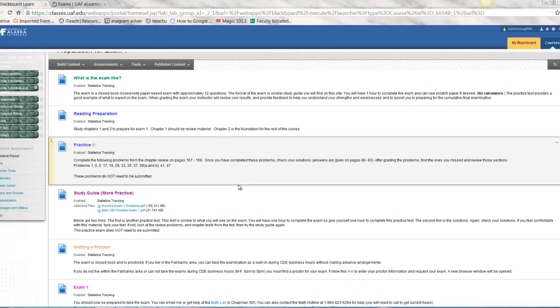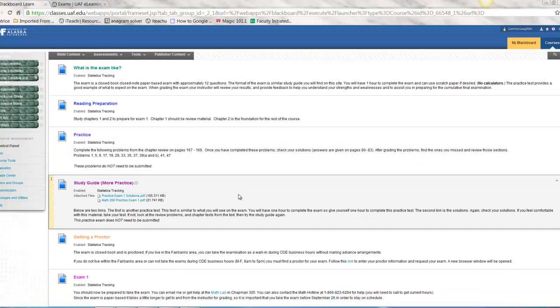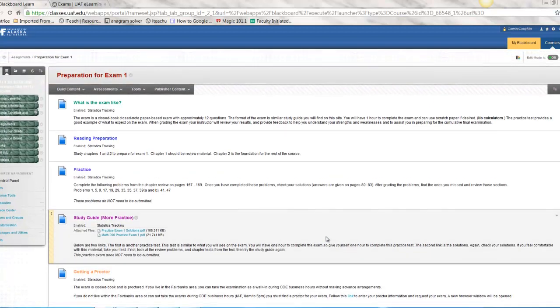Math Lab. So if you're still having problems and you're on campus, you can go to the Math Lab and get help there. There's also the Math Hotline for students who aren't in Fairbanks. You can call and get help there as well. Again, just really important, make sure you get your questions answered before you go to take your exam. The day of the exam is not the time to be asking those.